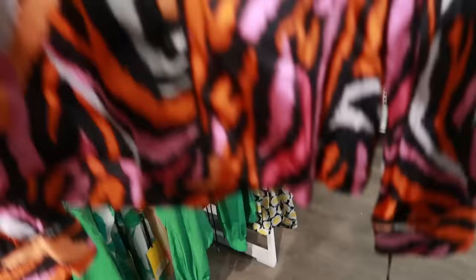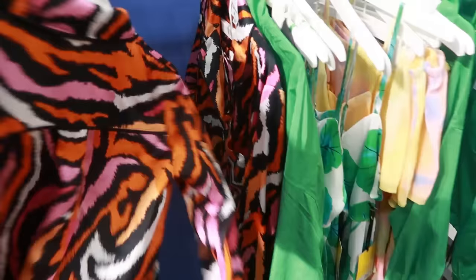Okay. What was that? A pajama set. This is 35, so you get the top and the shorts. Does this belong here? Nope, somebody left some Wild Fable. So there's some more gowns for 30. That one is 30. There's another jacket.